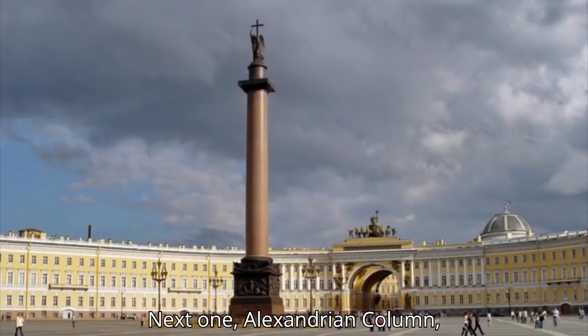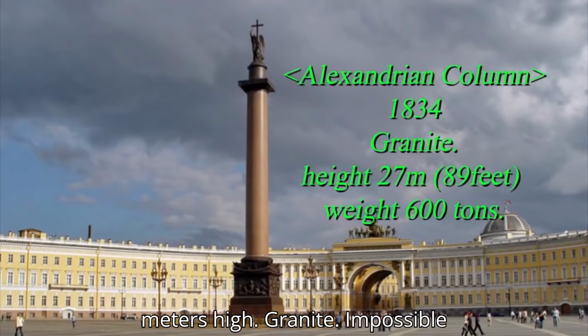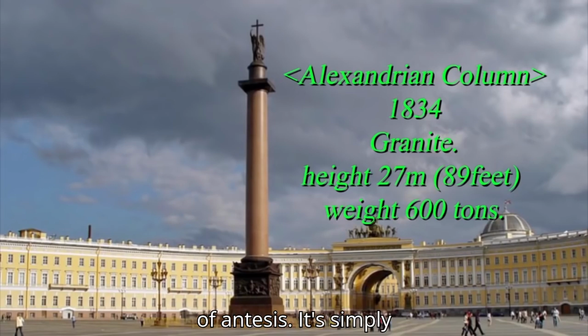Next one, Alexandrian Column, 1834. Weight is 600 tons, 27 meters high, granite. Impossible to do manually without turning this on a lathe machine. This column has the shape of antithesis. It's simply impossible to do manually.